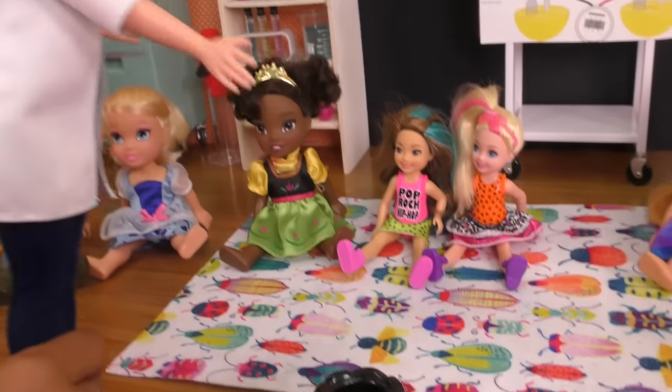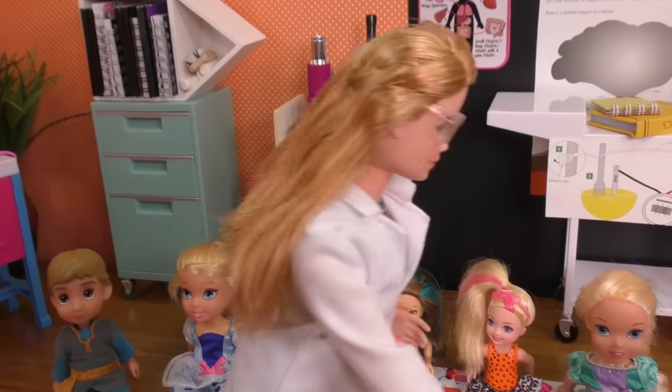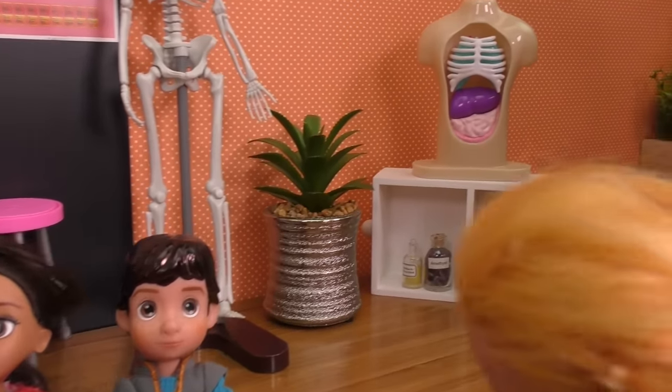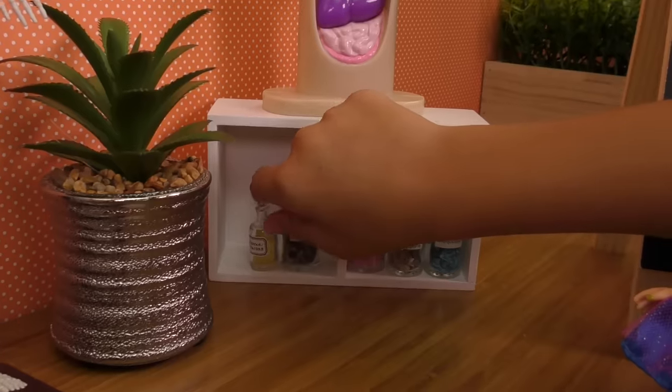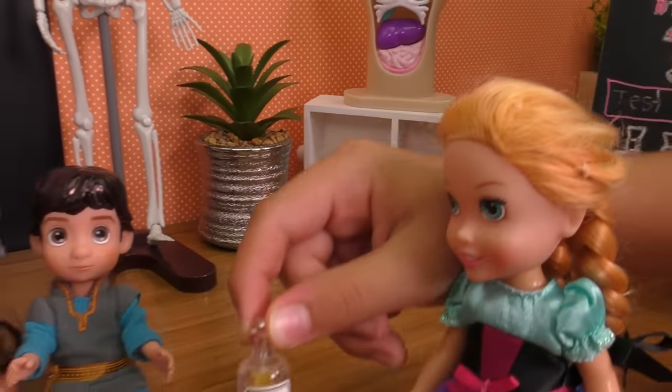Who wants to get the next one? Can I do it, Miss Gabby? You're gonna get the vinegar, Anya. In the same shelf, there's a yellow bottle. See? Oh yeah, I see it. Good job. Oh, it even says vinegar. Now I know what it is.